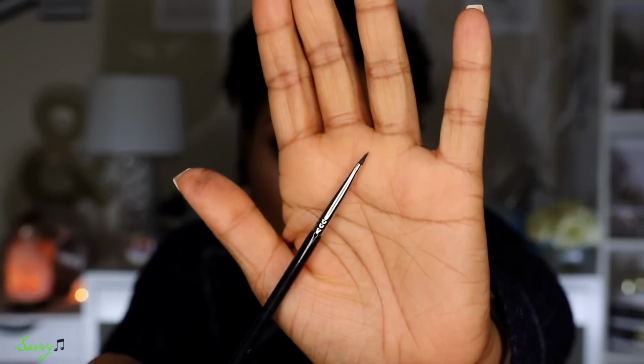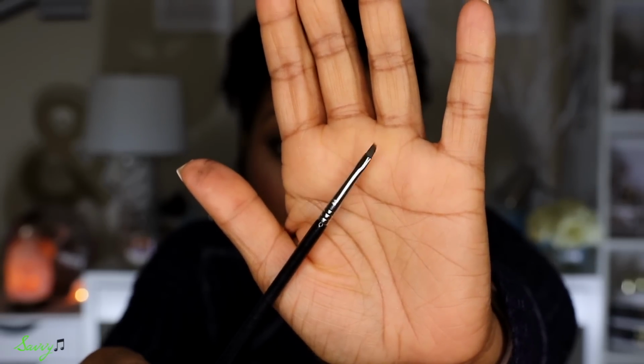This is the Sigma Winged Liner E06. I haven't used this for gel liner as much lately. I've been using my liner pens. But whenever I use gel, this is the tool I want, the only tool. This is another one of those liner brushes that if I lose it, I don't know what I'm going to do. I tried a lot of different things. This is the only brush I use to create wing liner.